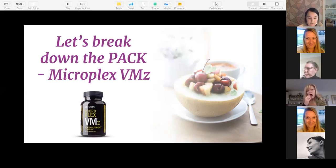So doTERRA have developed the most advanced food nutrient complex in the industry, a daily source of nutrients that your diet does not provide. This is the one I was saying is great to show nutritional therapists. They love this one when they flip the back. So whether it's due to a busy lifestyle, or simply taste, or what you want to eat, few of us are eating enough whole, unrefined fruits and vegetables to meet our body's fundamental nutrient needs.